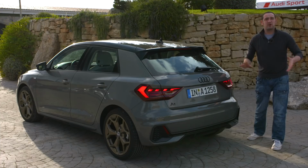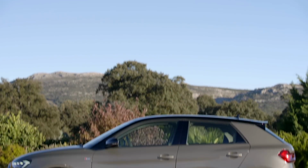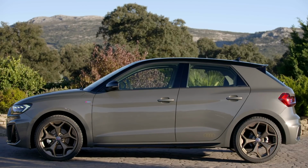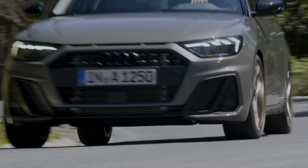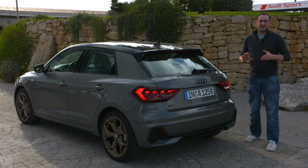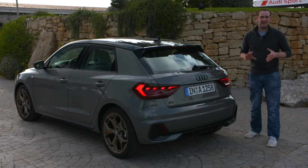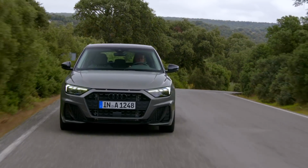So the A1 looks the business and it's more desirable than ever, and for a lot of buyers that'll be enough on its own. It's a good car to drive as well, with a good balance of abilities overall. However, the interior quality might be a little bit disappointing for you, especially if you own the current A1 and you're expecting a little bit more. And also, the on-road refinement could be a bit better.